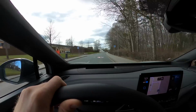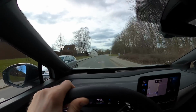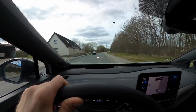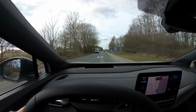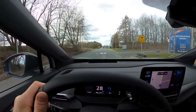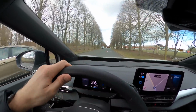I think the most wow effect would be the heads-up display. That works very well, I must say, but it is only the Max version that you would get this, and right now here in Denmark anyway, you can't buy it. But the Life and the First version are also about $7,000 to $8,000 cheaper than the Model Y, so that is more fitting, because you do get more with the Model Y, but then it's also a great deal more expensive.